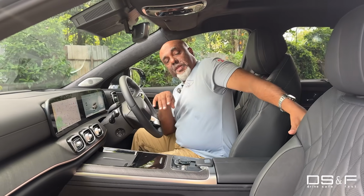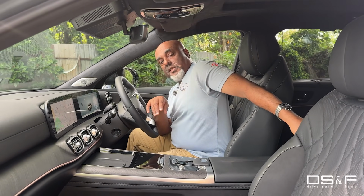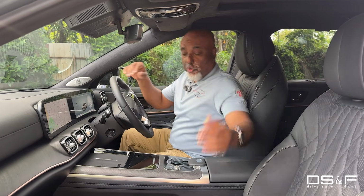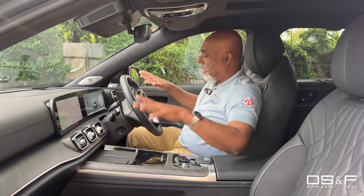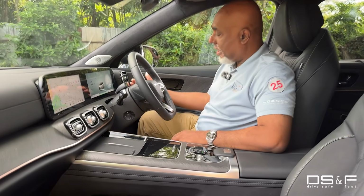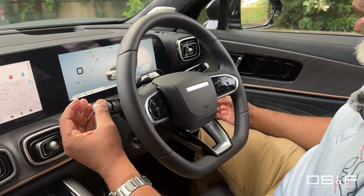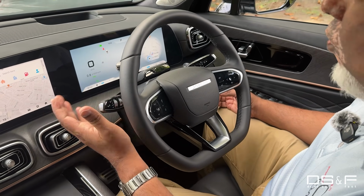You got power adjustments here for the seat. So it's easy for you to adjust if your passenger leaves and they left it in a position you don't want it to be, so you don't have to reach across to the door. So infotainment, everything is there. Stock controls, okay. Gear shifter is here. You don't have a gear shifter here, so your gear shifter is on the right. On the left is one stock that does your wiper, your signal, your lights, everything, all in one stock.